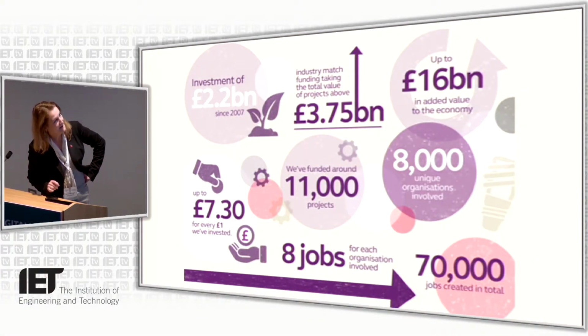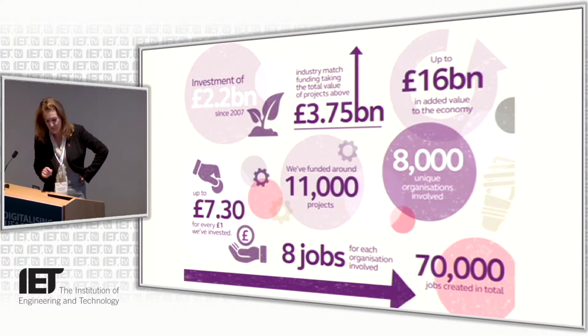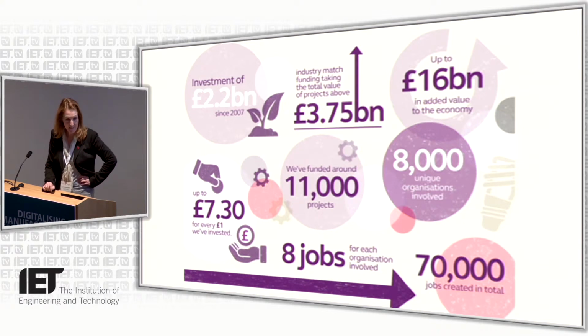Here are just a few of the numbers. We've been running since 2007 and invested 2.2 billion, which was almost doubled with industry investment, and it saved 16 billion, which is 7.3 pounds for every pound invested. We've also created a number of jobs and lots of new companies, etc.